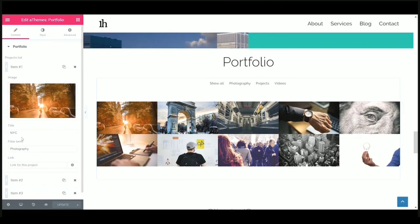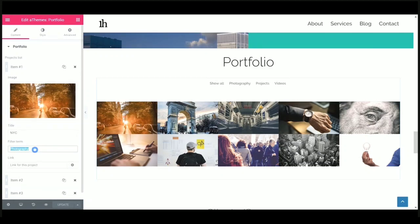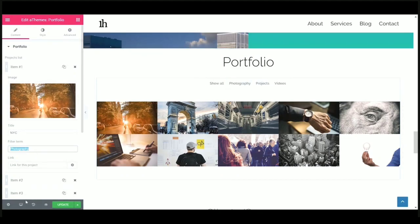Okay, so you can go through and you can change the title, see when it says NYC, you could have whatever title you want here. You could link this project, so you could link it to a video perhaps. You could link it to a post that you write. You could link it to a page. Completely up to you. And then this thing here called filter term, this is what's important. Just say you wanted to have, I've got an example. If you just type in the word pictures, what it'll do, if it hasn't had any others put there yet, it'll actually automatically create a new tag. So if you obviously want to delete some of these, you just go through these items and remove where it said photography and put in your own.